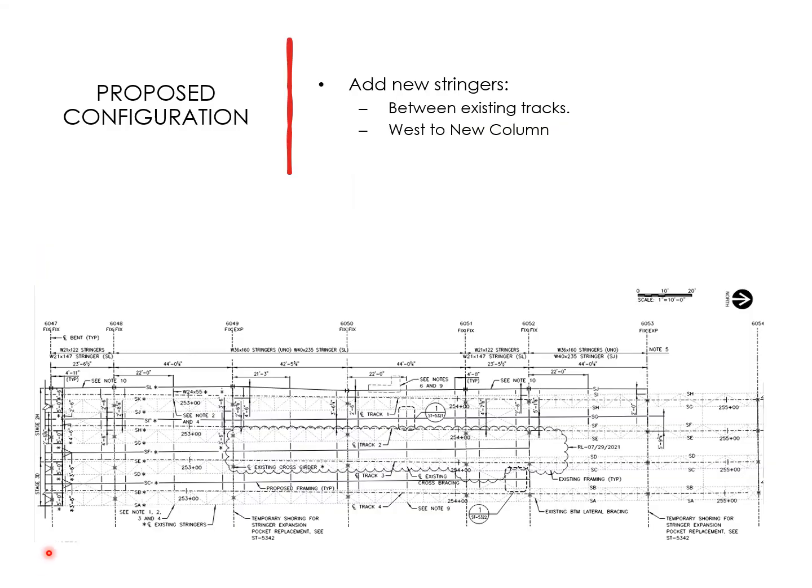In this view, we can see the transition span where we have the existing bents stay as is, and it continues from bent 6047 all the way to 6053. So between these two bents, we have the alignment shift, as I mentioned previously. The track alignment shifts for track 1 and track 2 about 4.5 feet going west, and track 3 and track 4 shift about 3.5 feet.